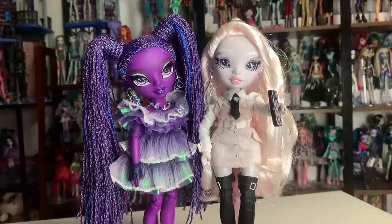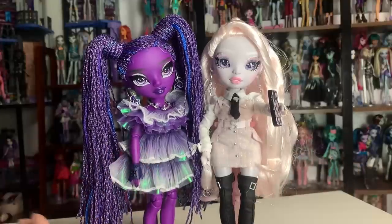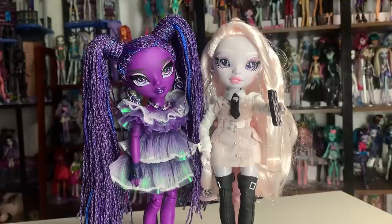And I just can't believe that a doll line is this premium, and I'm not just saying that. I have close to 3,000 dolls, if not more, in my collection from all across different brands that have come out in the past 30 years. I have never seen a doll line this consistently high quality.